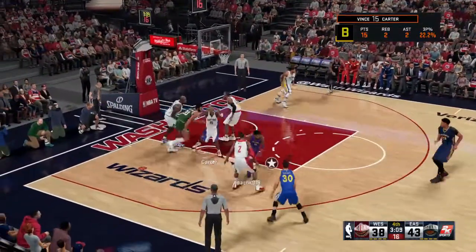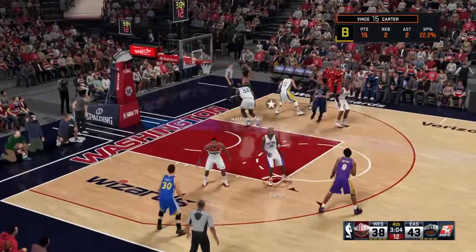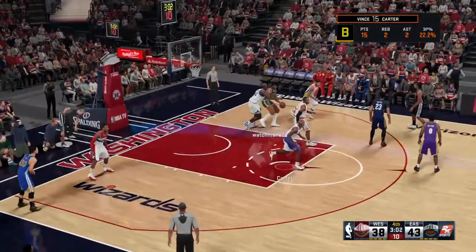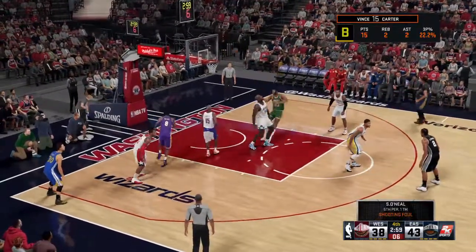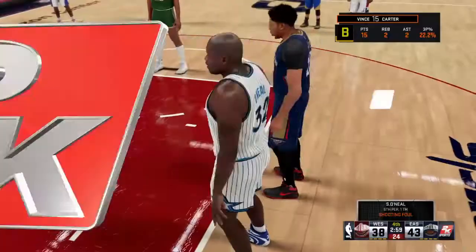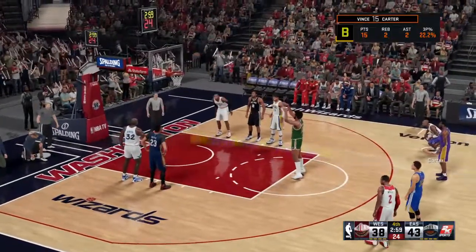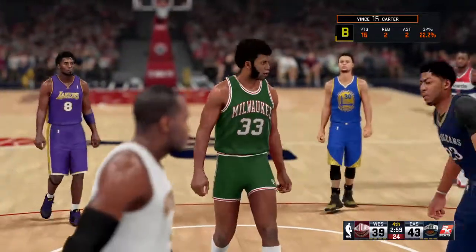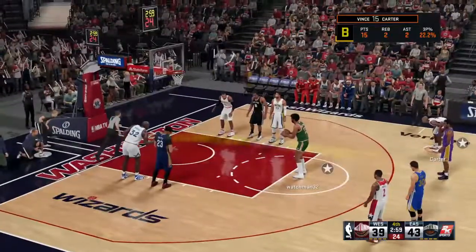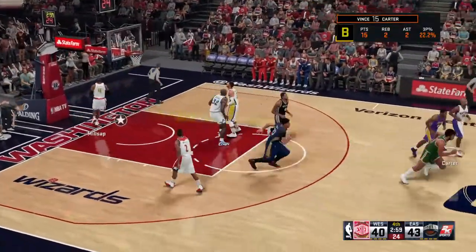Abdul-Jabbar with it. Guarded now by Shaq. Davis, the pass to Leonard. Here's Abdul-Jabbar. And there's the whistle. Fouled hard on the shot. He'll go to the line. First one falls for him. At the line for the East All-Stars, Kareem Abdul-Jabbar.